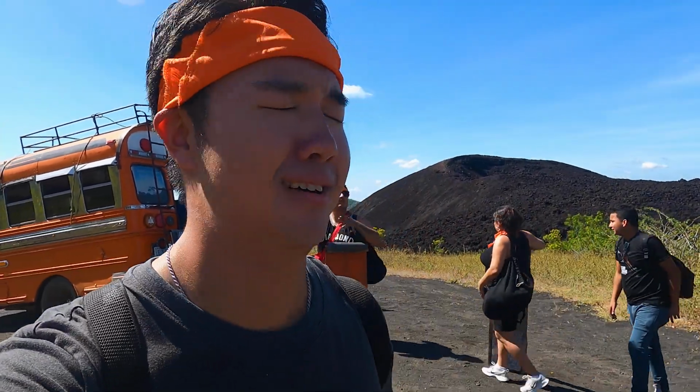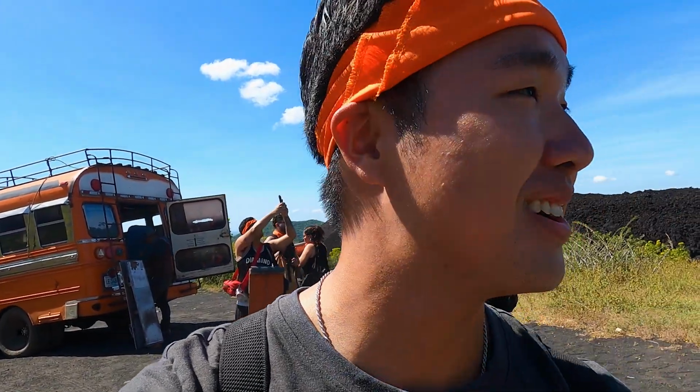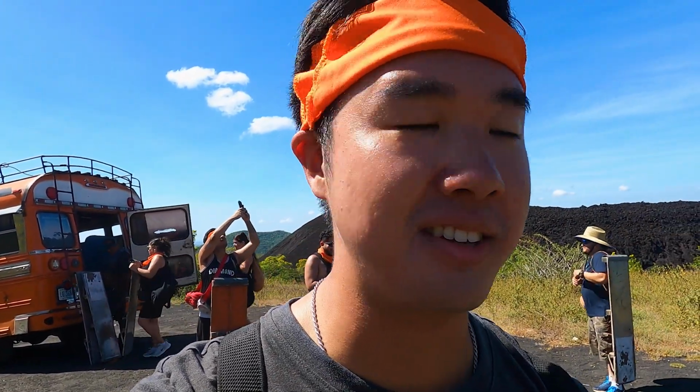You know, when we're coming here, we can see the volcano and it's so, so steep. And I'm so scared, but you know, you gotta conquer your fears. So now we begin the hike up Cerro Negro. Guys, what did I get myself into these days, you know?